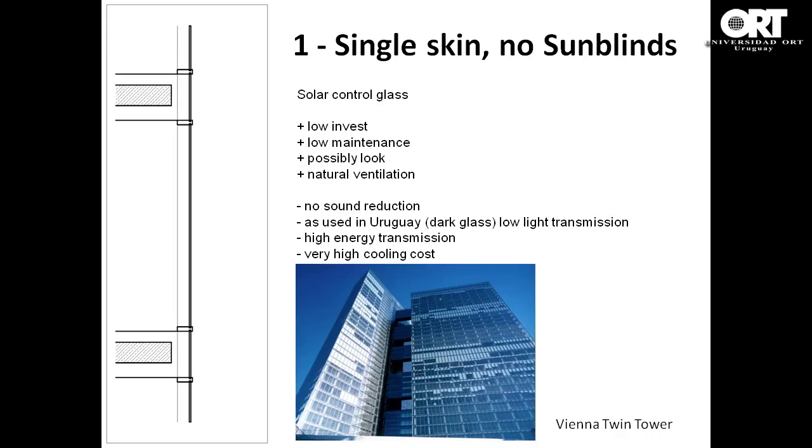The picture underneath shows the Vienna Twin Tower, and it is not one of our projects, but all the architects loved that building, and they came to us and said, can't you make it possible that we build something like that? And unfortunately, in Germany, I had to say, no, we can't. The regulations don't allow for that.